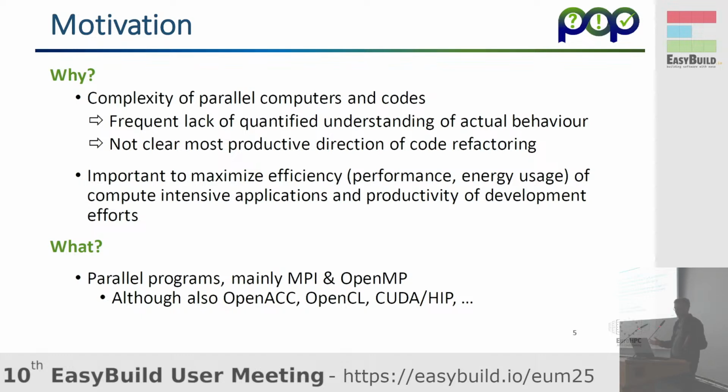I'm sure I don't need to tell you this, that parallel programming is challenging. The codes are increasingly complex, the systems are complex to use, and there's a need for a good understanding of how applications execute and quantified information as to where the main issues are and what's the most productive direction to refactor code and improve performance. So that's where the POP Center of Excellence comes in, helping to identify performance inefficiencies. And in our latest incarnation, we also have started to look at energy usage, but that's still very early work.